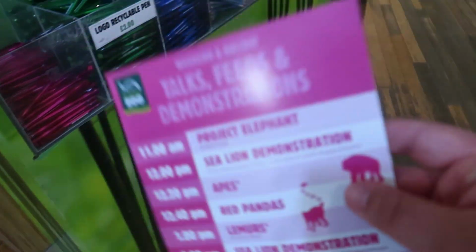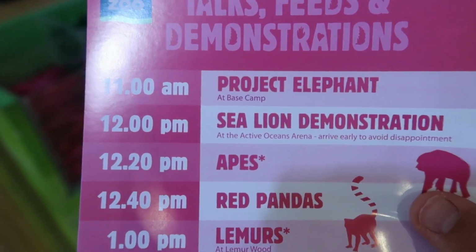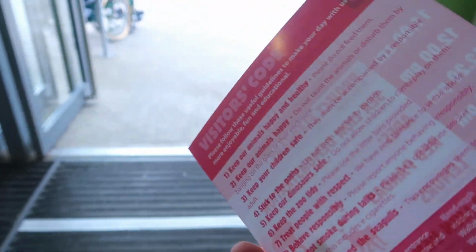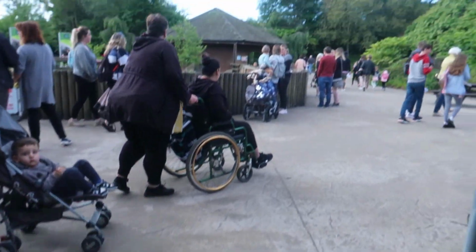Also, they do have shows on here today at Blackpool Zoo. Talks, feeds and demonstrations. Here are all the times for you. I don't think they had shows on in 2020, Mum, did they? Due to the coronavirus pandemic, but they're back now, so we'll be seeing some shows today. Here it is, Blackpool Zoo.